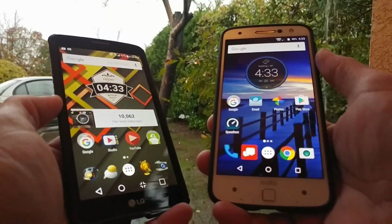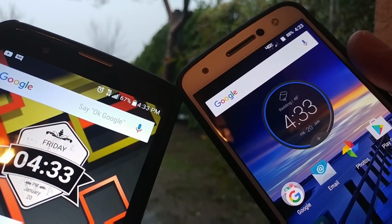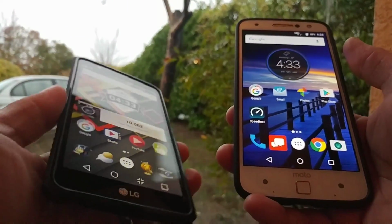So there you have it. I'm going to give the win to Metro PCS here. It definitely outperformed Verizon Wireless. I'm not too sure what happened with the network coverage with Verizon, but the Metro PCS network stayed on the entire time and had some pretty impressive scores.